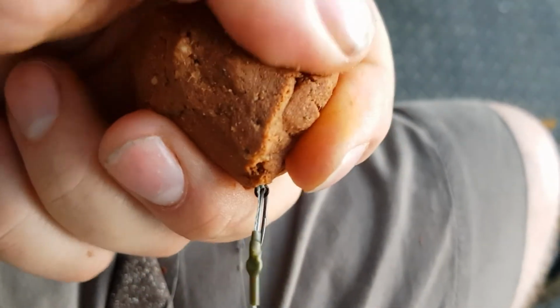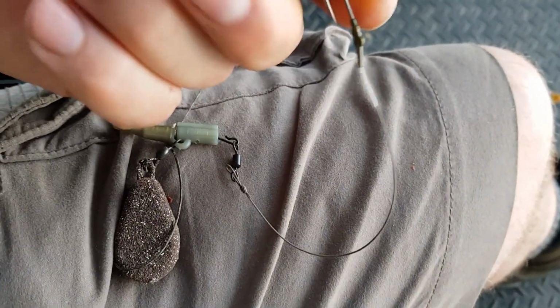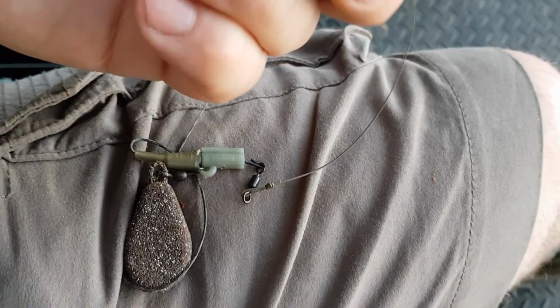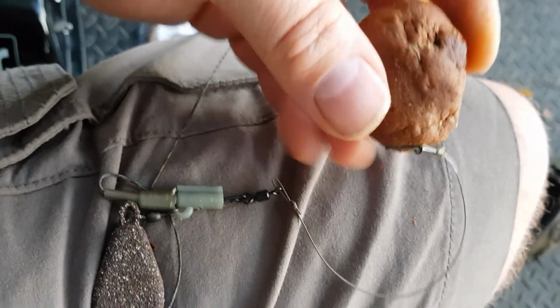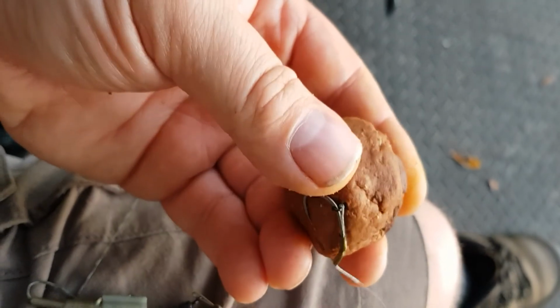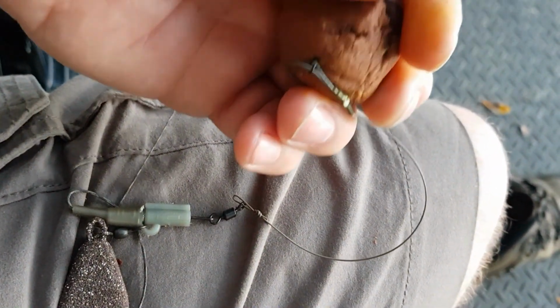I've got that pellet. I've wrapped it completely in this paste, completely. And that's not much smaller than a golf ball, I'd say. You might think, oh god, that's massive, but this paste will break down a bit in the water, and also you've still got a pellet there as well.